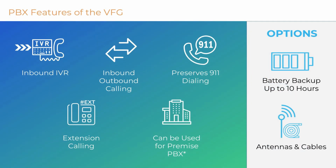So, what are the features of the PBX once this happens? First of all, you're maintaining inbound and outbound calling. It has an inbound IVR that you can program, and you're preserving 911 dialing and extension calling. So basically, dial tone exists and people can call you. You can combine this with a failover on your DID or a forwarding on your DID to get your main number routed to this box and have an emergency IVR pre-programmed on this box to handle those calls.